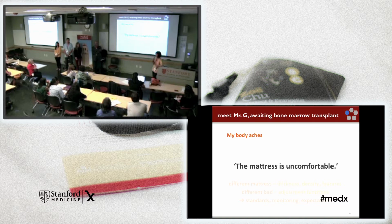I'm discouraged from leaving my room because I'm a bone marrow transplant patient, and everybody is terrified because I have one T cell to my name that I'll die of an infection here. I certainly don't want to die of an infection here, so I stay in my room. And when I lie in this bed all day, my body aches. And then you start thinking, well, hey, maybe if I lay in my bed all day for 120 days, my body would ache too, especially with this mattress.